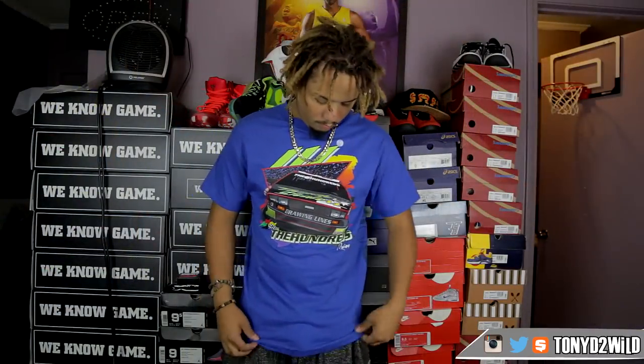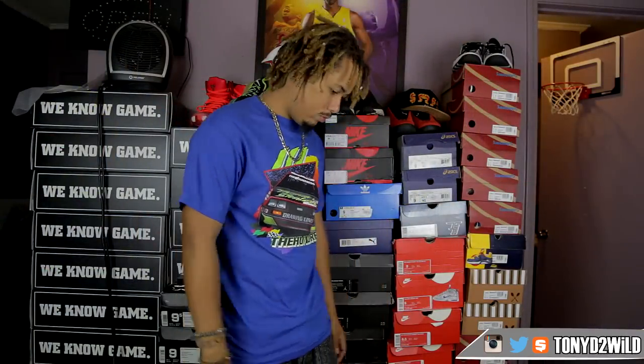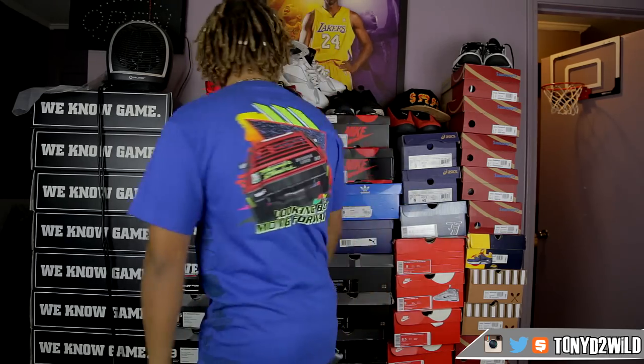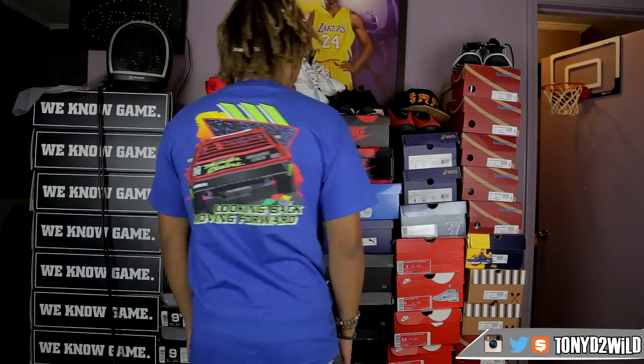Second, I got the Hundreds. I like this shirt, it says the Hundreds Racing, and it has the McLaren, whatever, the Back to the Future car on it, front and the back. Got this in blue, size medium, just something to rock around. I like to have shirts that I wear out and then have shirts that I just rock in the house or hanging out, nothing too serious. I don't want to dress up all the time, you feel me?